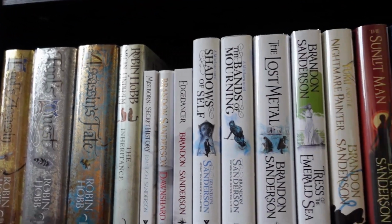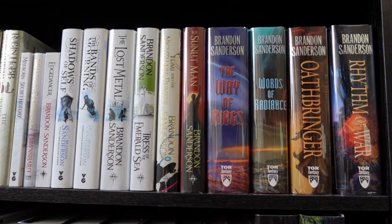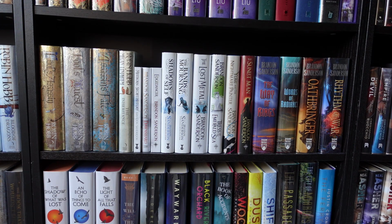So other than the Robin Hobb books, which we've already gone through, this next shelf is our Brandon Sanderson hardbacks. So we have a couple of different series here. We have some of the Mistborn Era 2 books, as well as the Stormlight Archive and the Secret Projects. Only 3 of them. There's one more that we need to get, which is the Frugal Wizard's Guide to Medieval England.